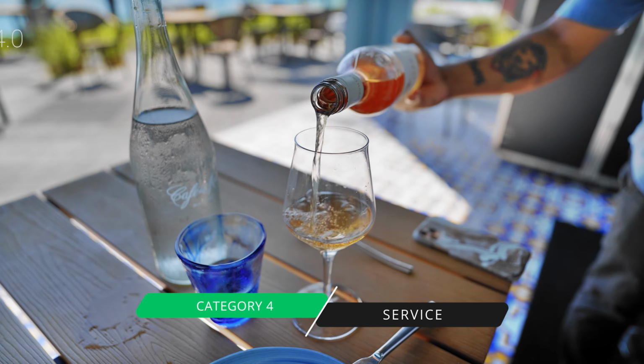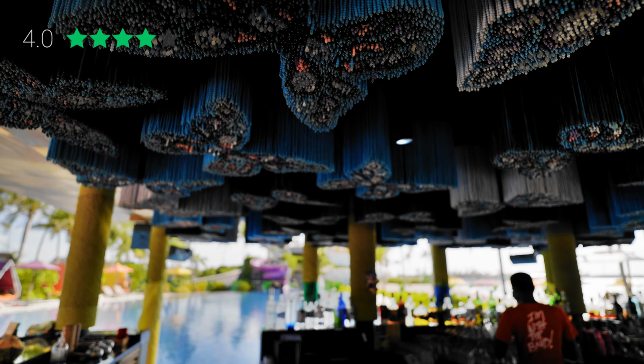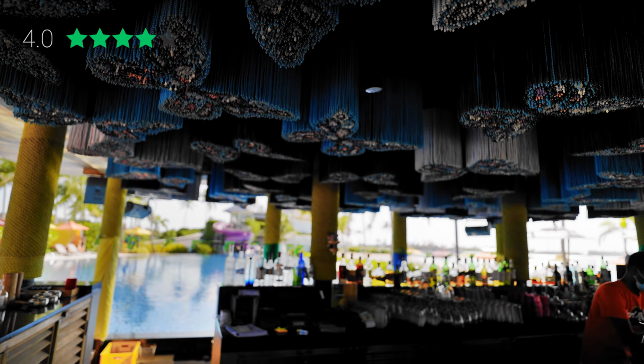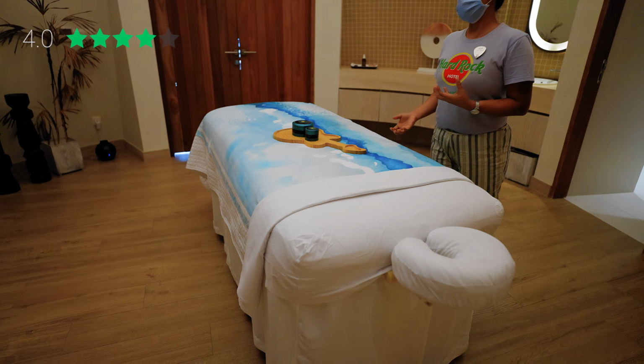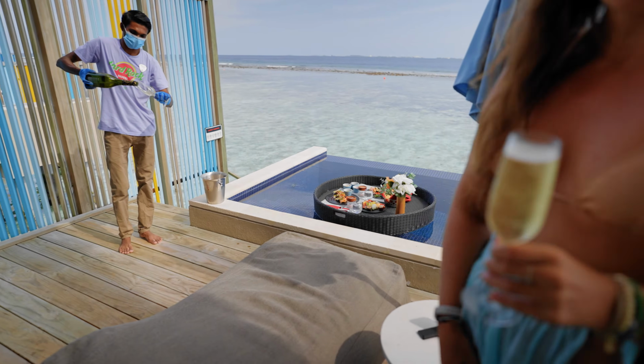Our fourth category, service. Service, we rate 4 stars. Overall, we've been overwhelmed with how kind everyone is on property. The service has been really good. Everyone's very passionate about their job, and they really like that they work at the Hard Rock. There's a little bit of a different vibe here. People wear t-shirts that say, "I'm with the band," and they interact with guests a lot more.